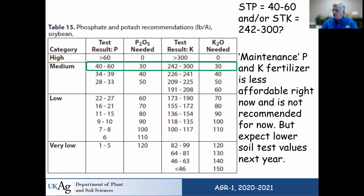This is the region within AGR-1, table 15 for soybean that shows that. The 50 falls right here in the middle. On the left, we've got the soil test result, which falls in the middle of this range. 30 P2O5 is recommended, and they're saying, let's not do that for now. The columns to the right have the soil test result for potassium that result in a K2O rate recommendation of 30 pounds of K2O. And again, when you're in that range, we're not recommending that you make a maintenance K application either.